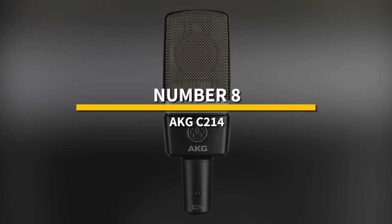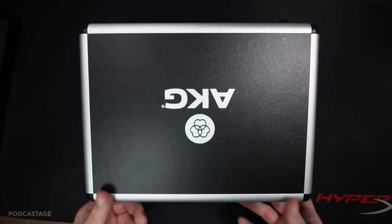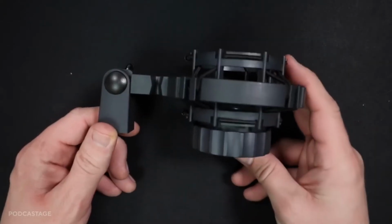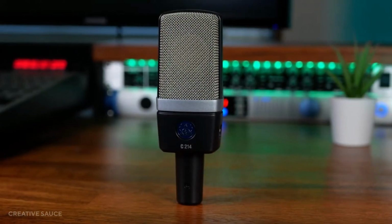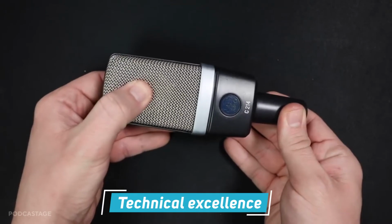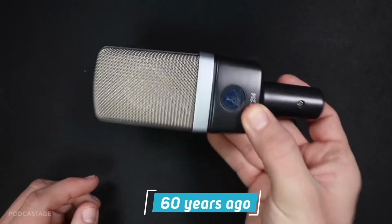Number 8. The AKG C214. The AKG C214 is a mid-price condenser mic that'll serve you as a good studio all-rounder. Designed and engineered and even built in Vienna, Austria, AKG microphones have an enviable reputation for technical excellence, and that's ever since the company was established more than 60 years ago.